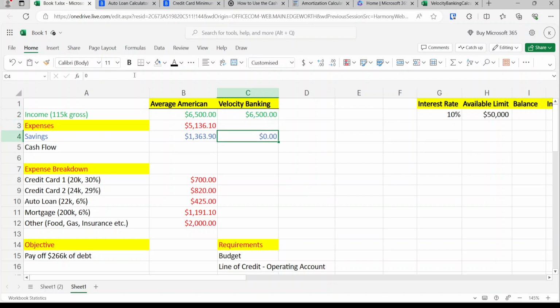Why would we have no savings? Well, the thing is that when we use our line of credit as our main operating account, we're going to put our entire paycheck into that main operating account. And it's going to do two things. One, satisfy the minimum monthly payment, and number two, minimize the interest, because the interest that accrues in the line of credit is based on the average daily balance.